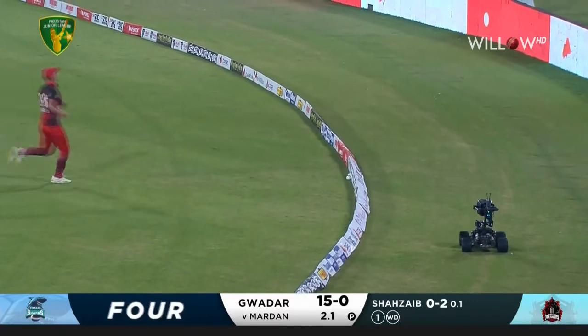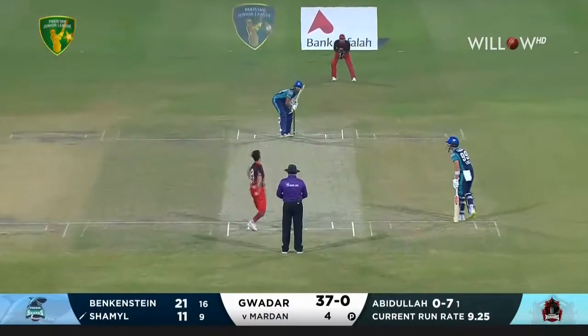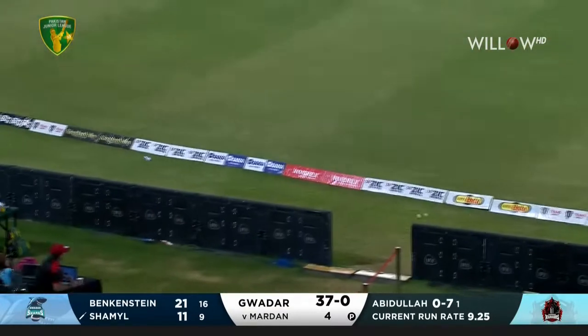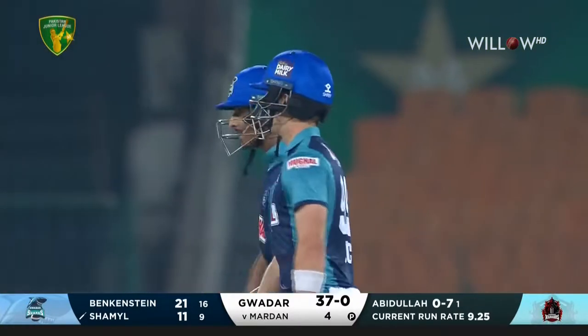It was too full. And not only that, he's all straight. Straight as you like. And hits the boundary boards on the full. Now that's a shot, Finkenstein.